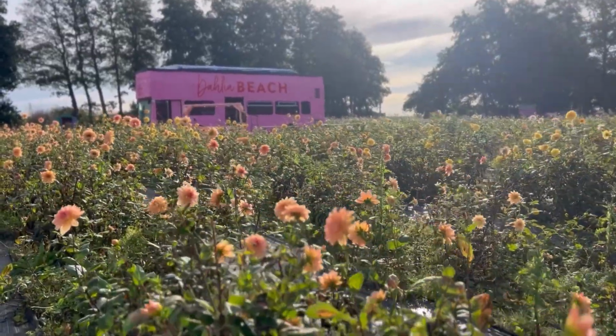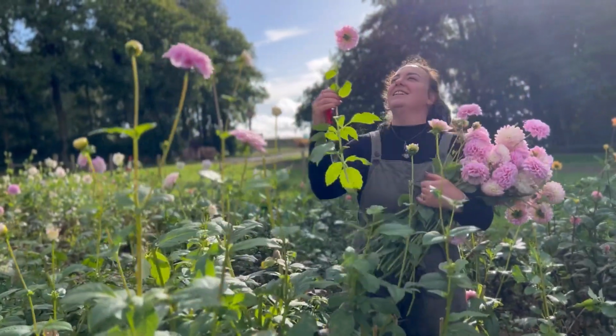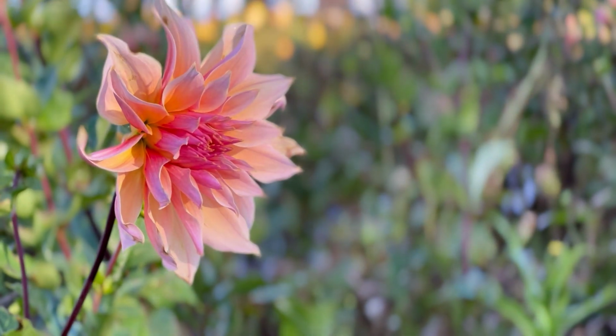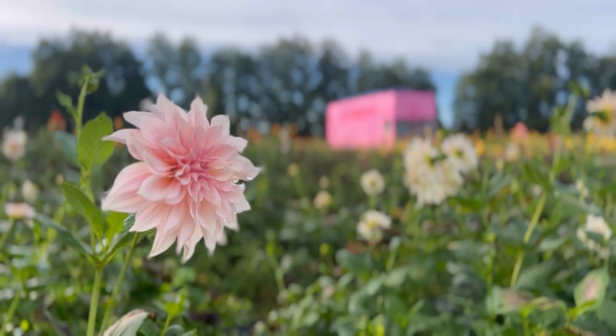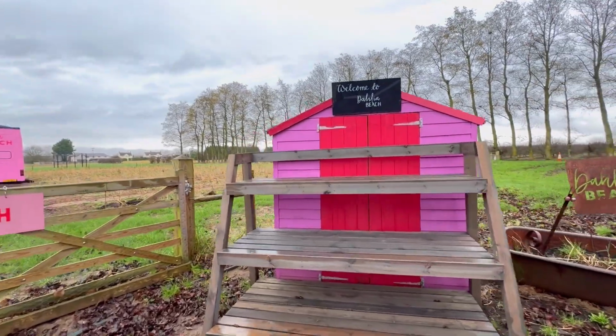Ta-da! We have 10,000 Dahlia plants planted at our pick your own farm, and we're open to the general public 7 days a week from August right the way through until the end of October, and we have over 50 different Dahlia varieties to choose from, so it's an absolutely magical place to be, but there's a lot of work that goes into it. Here's our little welcome hut.